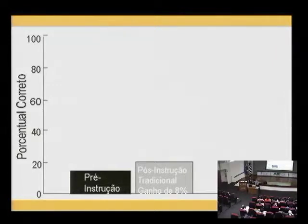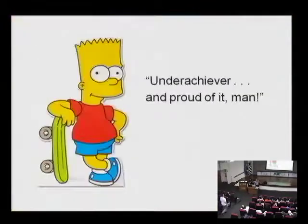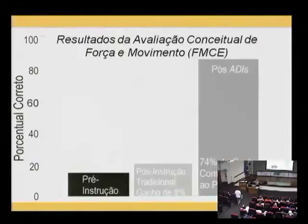Okay, I showed you these results yesterday. This is pre-instruction, post-traditional instruction, 8% gain. And after the students have done three sets of ILDs on mechanics, the first three that I mentioned, the learning gain is 74%. So they learn very well.